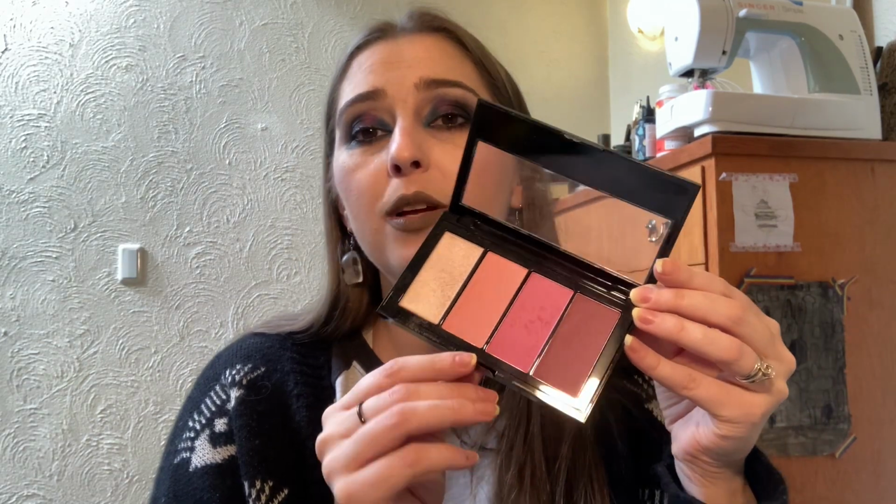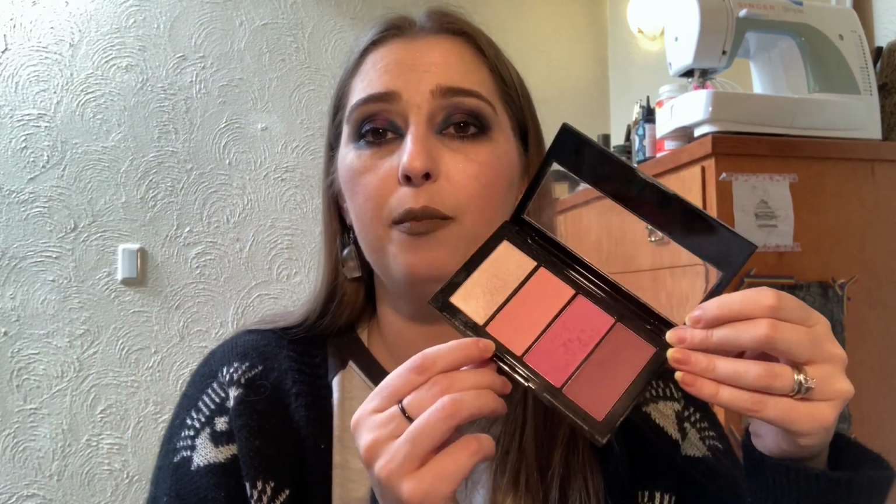I really love this. It's got this nice kind of coral color. So you've got your orange-leaning blush, your mid-toned, pinky, almost purple blush, and then this beautiful plum color. These are wonderful. They're very pigmented, but they're also very buildable. It's just, oh my goodness. I love this so much.